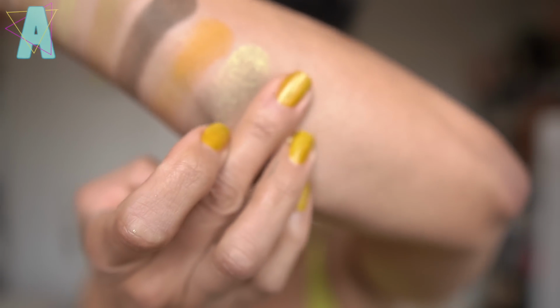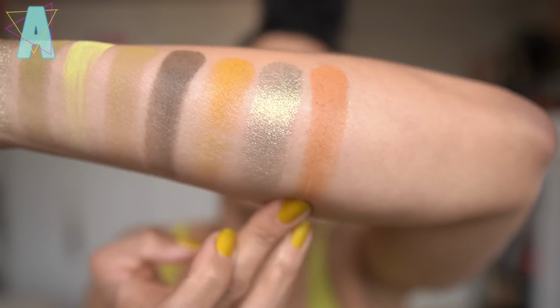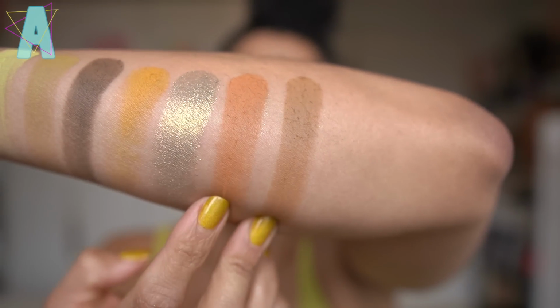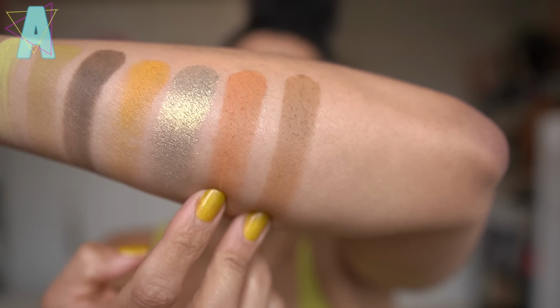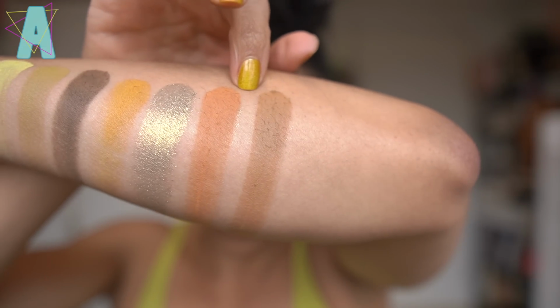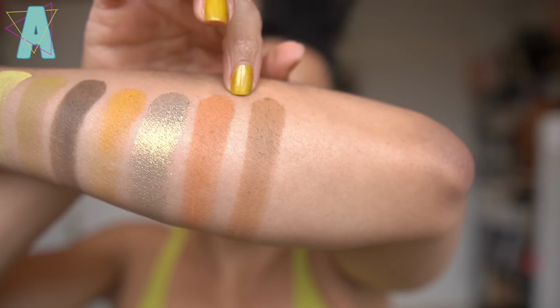Ixia is a matte burnt caramel, and because I haven't swatched Valley here on this arm, you can see how orange leaning Ixia is compared to Valley. And Valley, for reference, is a dusty mustard brown, so you could detect a little bit of mustard in there, but there are more mustard leaning browns in the NATASHA DENONA family.